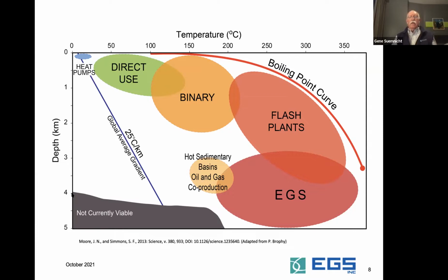So for the purposes of this discussion, I'd like to focus on what are commonly referred to as high enthalpy or high heat content, or often referred to as electric grade resources, the resources that you can actually produce to generate electricity. So we're looking at a couple of different technologies, but they're all in the very high temperature range of maybe 150 C to about 300 degrees C.